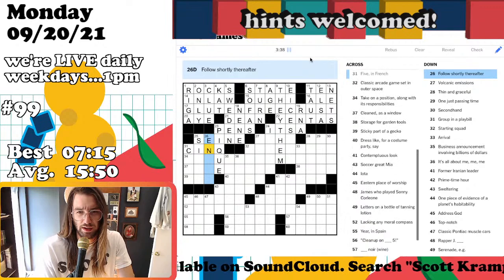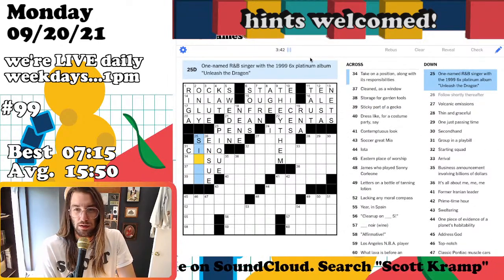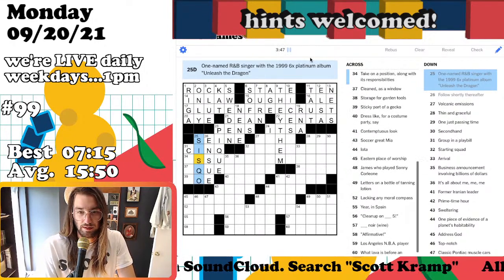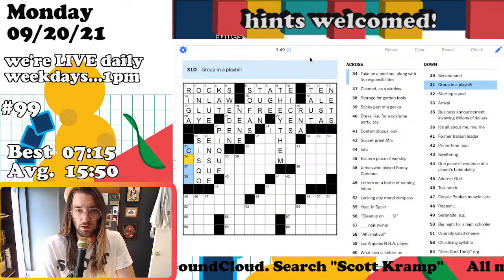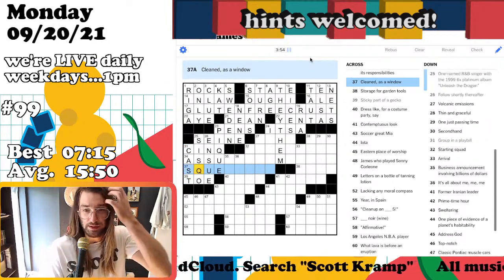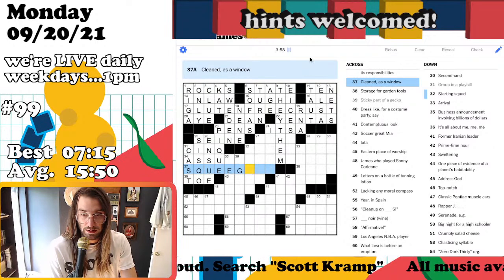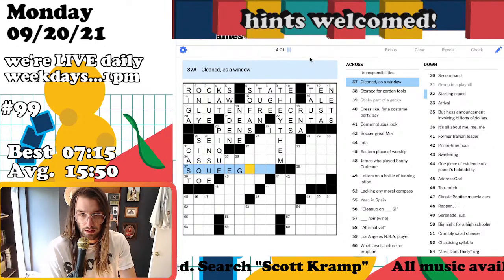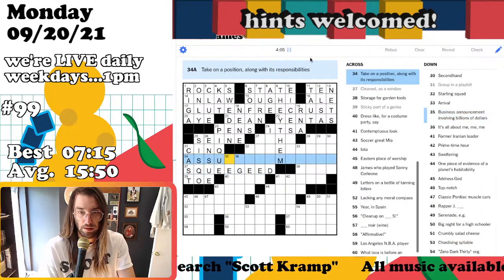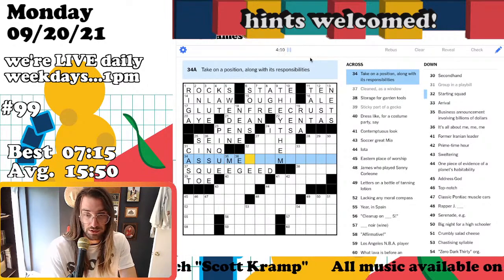Follow shortly thereafter: ensue. Cisco unleash the dragon. Group in a playbill: cast. All right, what's this? Gotta be squeegeed, cleaned as a window. Squeegee. Squeegeed. Take on a position along with its responsibility: assume.